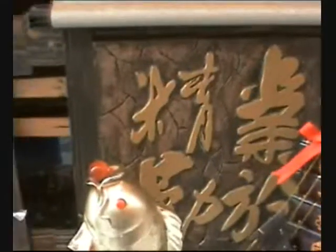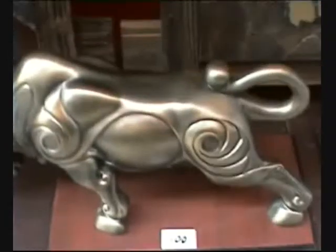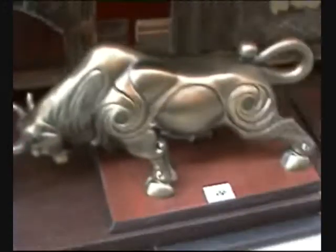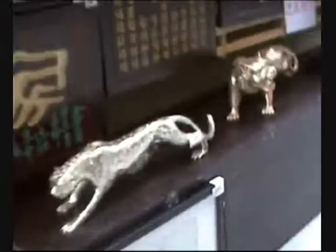So here we are in the Fen Village scroll and carving. Look, the carving metals. This bull is around $15. And this horse also the same. Or like this plate that is double material, is wood and metal. Bronze carving. Wood and metal carving here with the scrolls side.